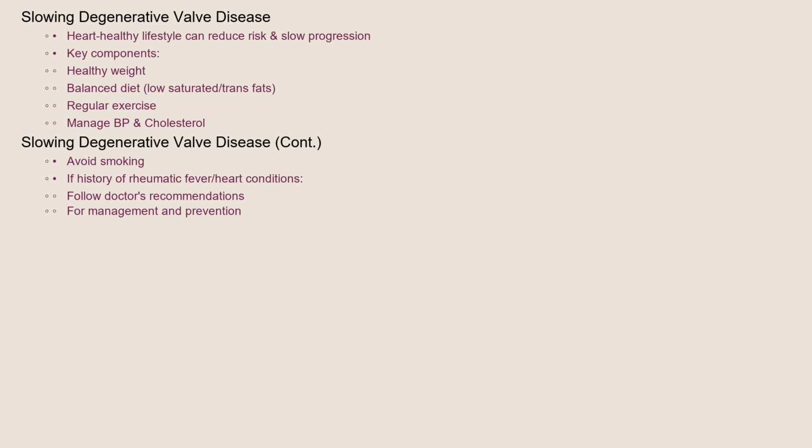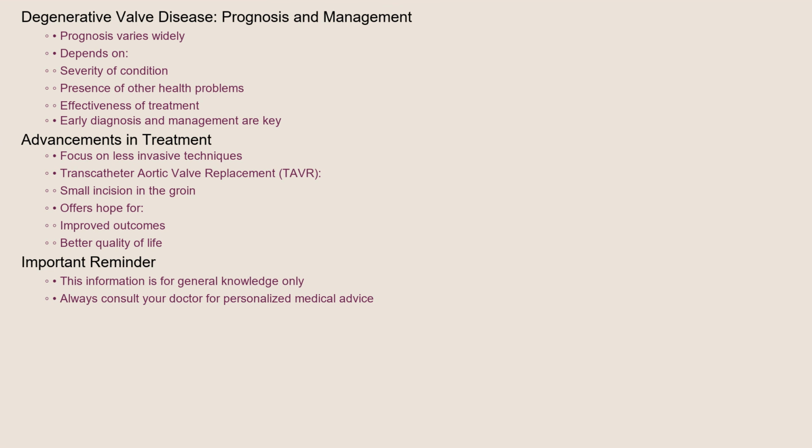The prognosis for degenerative valve disease varies widely depending on the severity of the condition, the presence of other health problems, and the effectiveness of treatment. With early diagnosis and appropriate management, many people can live long and fulfilling lives.